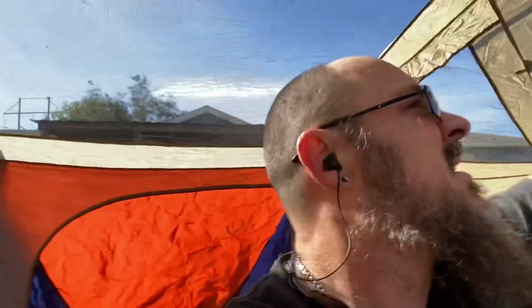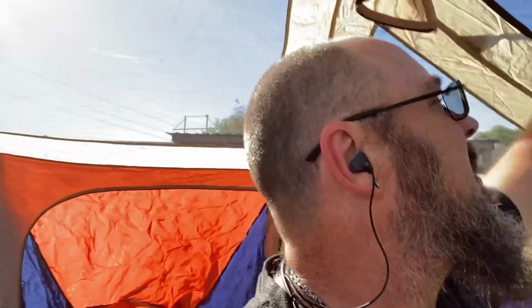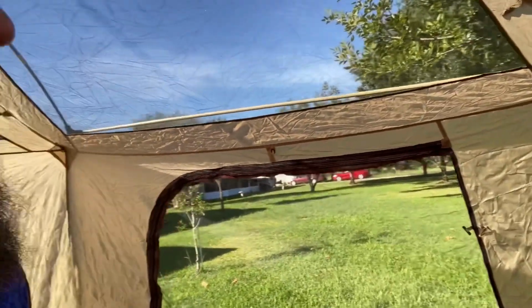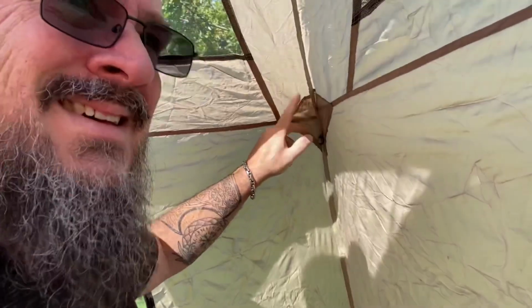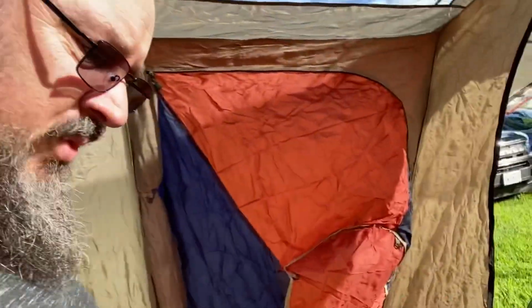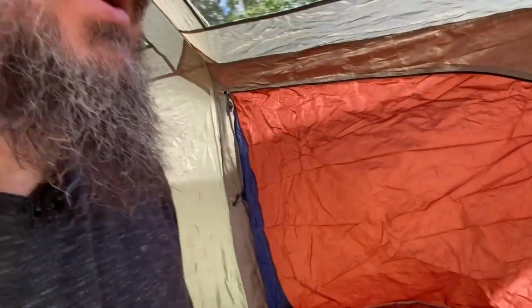The mesh and everything in it still feels very good. So I'll have to work on some of the seams because I've got some loose seams here in this corner. Scotch guard or tent spray, get this whole thing sealed up. So, yeah, that's the goal. So, come back and we'll check out some of the other parts.